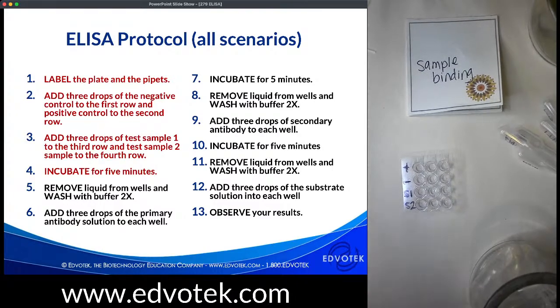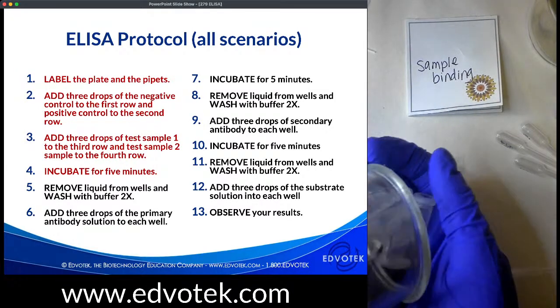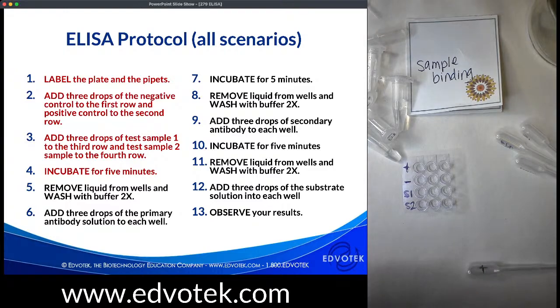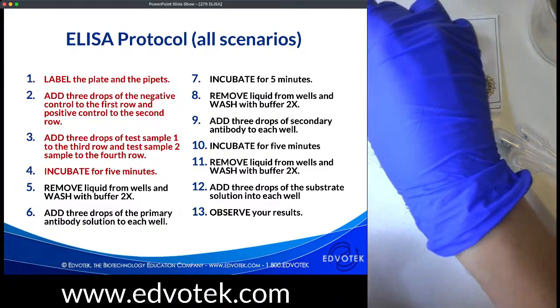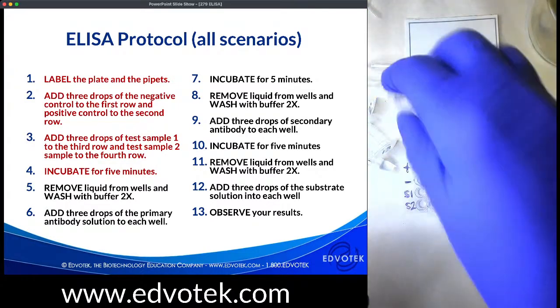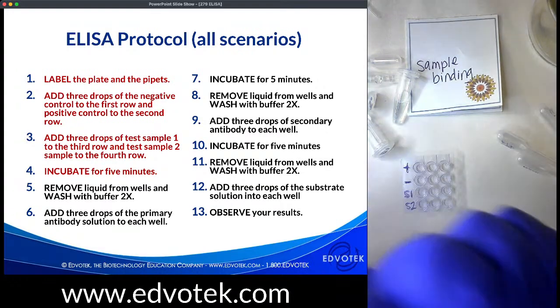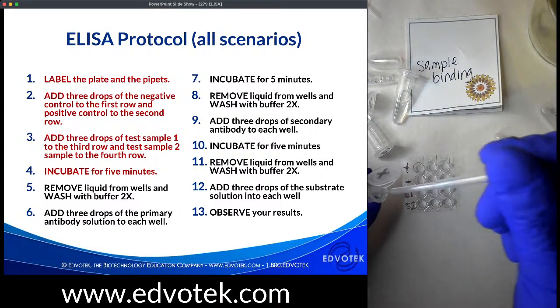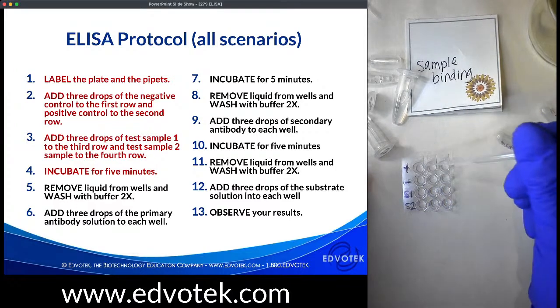The first thing we would do is prepare all these reagents. I already did that. And then using the appropriate transfer pipettes, I'm going to add 3 drops of each sample into the wells. So here are all of my pre-aliquoted reagents. First up, we have our positive control. Again, this positive control is going to contain our antigen. That is the molecule that we are testing for. And we're just going to put 3 drops in.